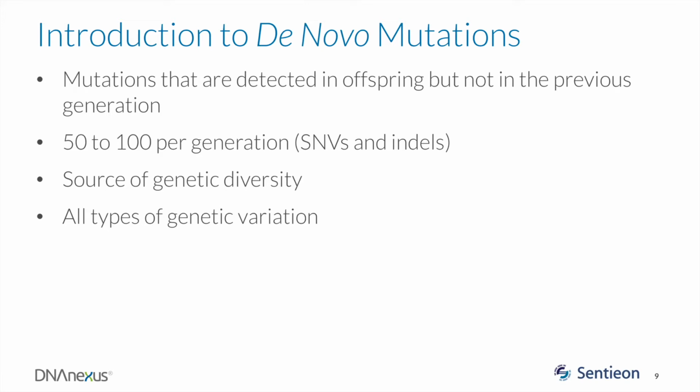De novo mutations can be any type of genetic variation, not just SNVs and indels. They can also be structural variants, copy number alterations, and other sorts of mutations. De novo mutations are the primary source of genetic diversity in the human population, which geneticists typically think of as being a very good thing. So genetic diversity allows the population to be resilient to disease and resistant to viral and bacterial infection.